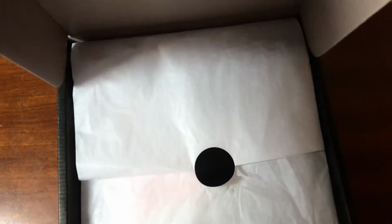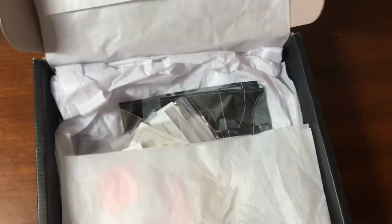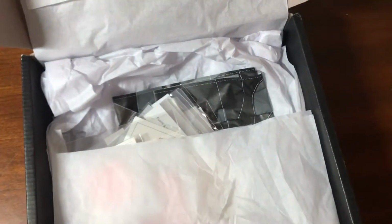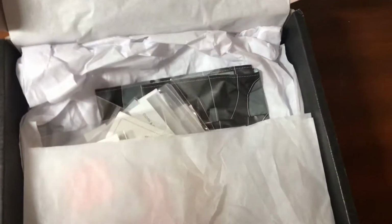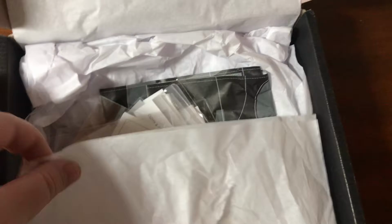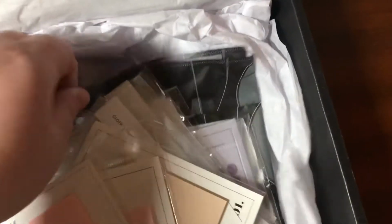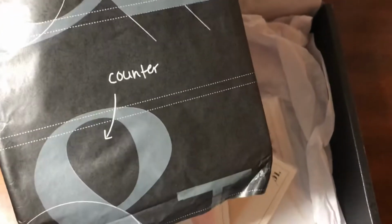But yeah. So when you first open it up, you got this tissue paper. I obviously opened the tissue paper because at first I thought that it was actually the subscription box, but I was like, wait, it's too early for that. So I opened it up just to be like, oh, okay, no, this is my order and not the subscription box. So you get this really nice tissue paper, and this is also another tissue paper that's so cute as well.